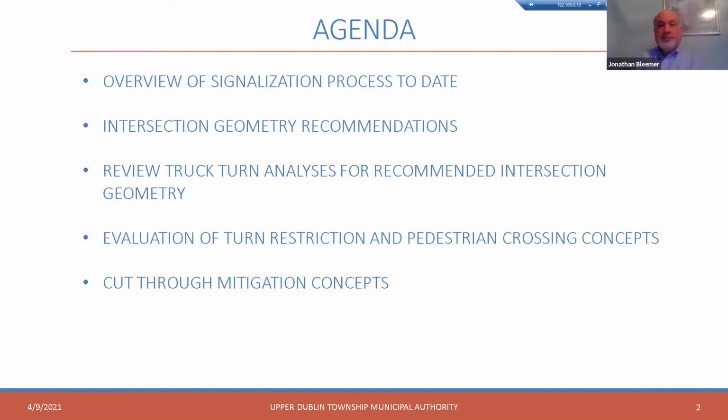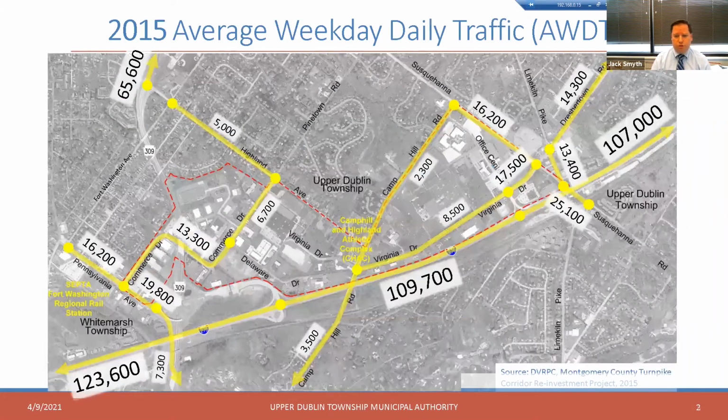For the agenda, the first step is overview of the signalization process to date. Then we'll look at the intersection geometry recommendations, going into review of truck turning analyses for the recommended intersection geometry. Then evaluation of turn restriction and pedestrian crossing concepts. Lastly, we did want to look at especially the Applewood Heller Way area, and so there is a slide about cut-through mitigation concepts.